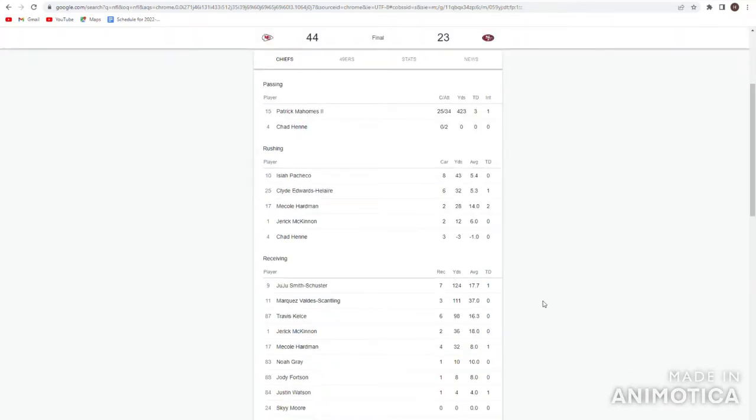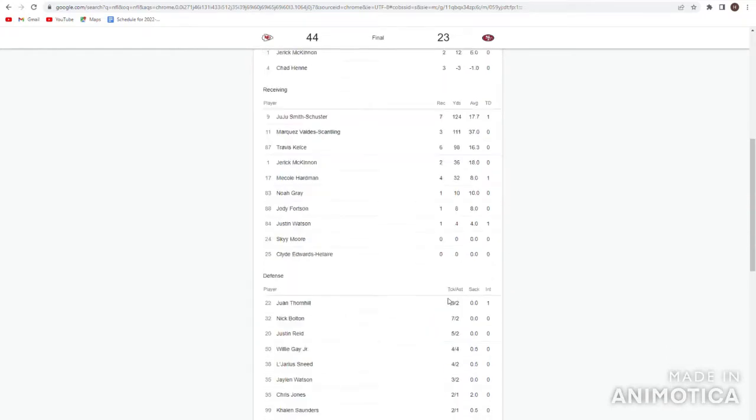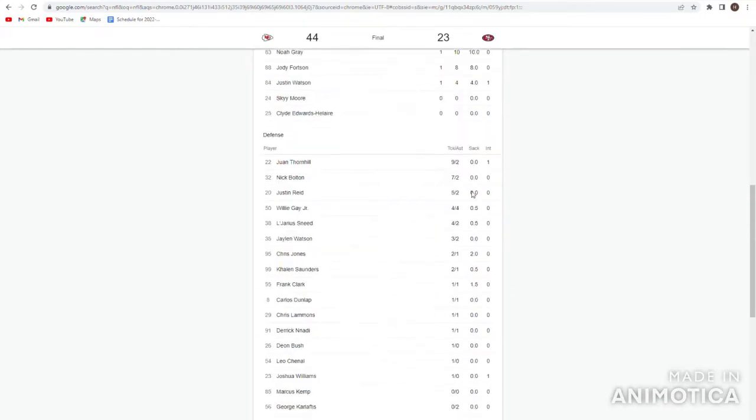He had, of course, that touchdown. MVS had that bomb catch. Travis Kelce had a big game. Hardman also had 3 total touchdowns. Justin Washington also had a touchdown through the air as well. Juan Thornhill was awesome. Had an interception.